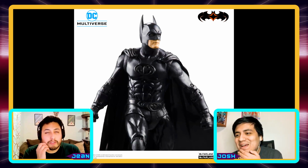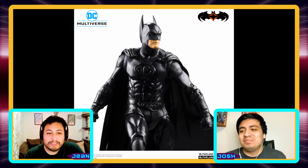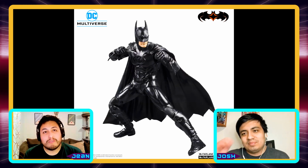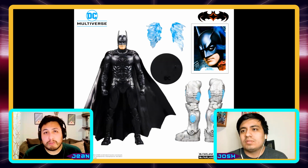I think it adds a little more depth. I'm not getting the multi-pack, but I'm going to get this one. Yeah, I like the blue. That's all right. Yeah, the blue is nice. $25 for this George Clooney Batman. And again, he's going to come with the bottom half of glass.